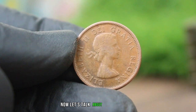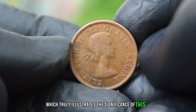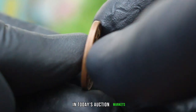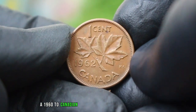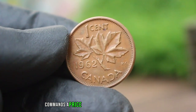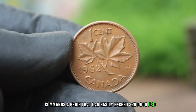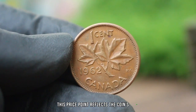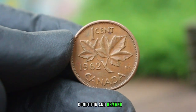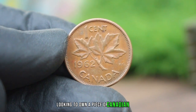Now, let's talk about the market value, which truly illustrates the significance of this coin. In today's auction markets, a 1960 Canadian 1 cent large date in very fine condition commands a price that can easily exceed $200,000 USD. This price point reflects the coin's rarity, condition, and demand among high-end collectors and investors looking to own a piece of Canadian history.